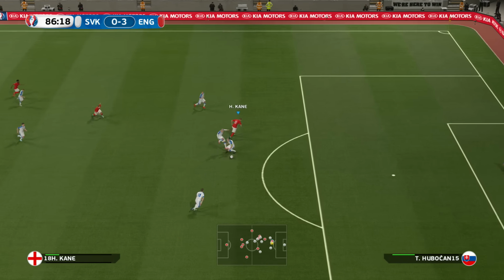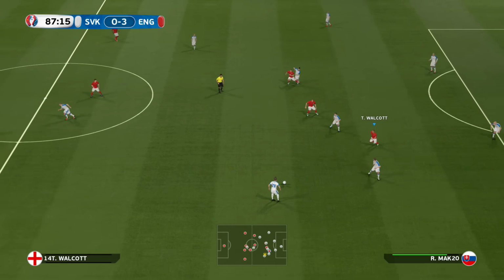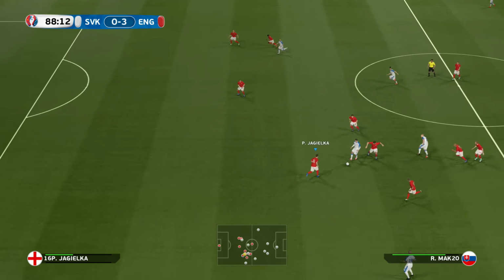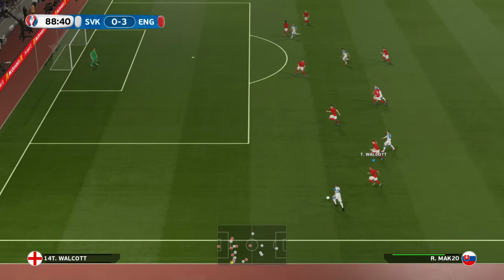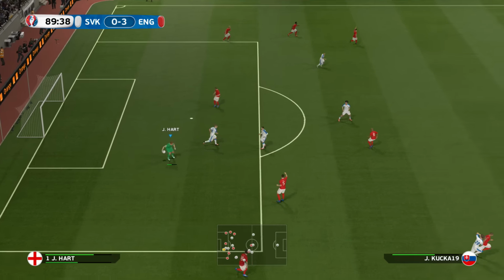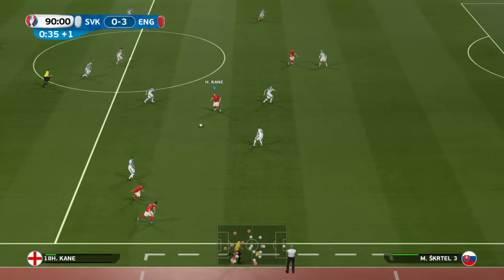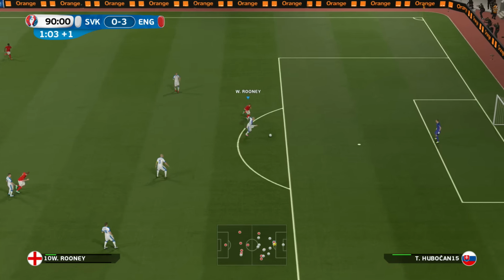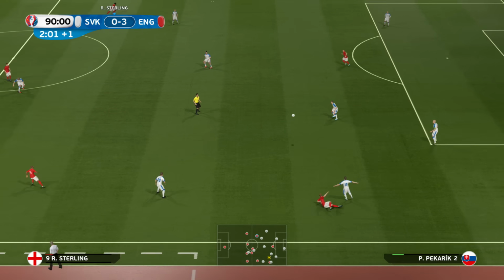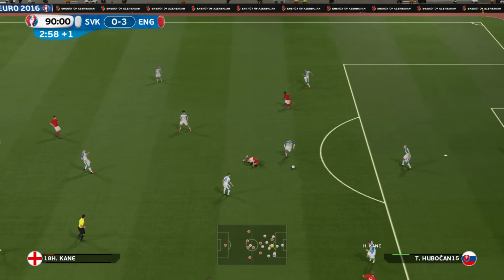Now it's Kane. Kane unable to make it happen for all his good intentions. Kuchka thrust towards the front line. Looks to slip it through. Looks like a good ball through. Hart deals with it effortlessly. Walcott. Now it's Kane. Tries a through ball. That's gone a long way up and away. Kubochan charges in.